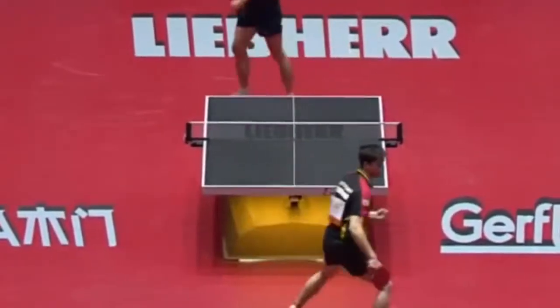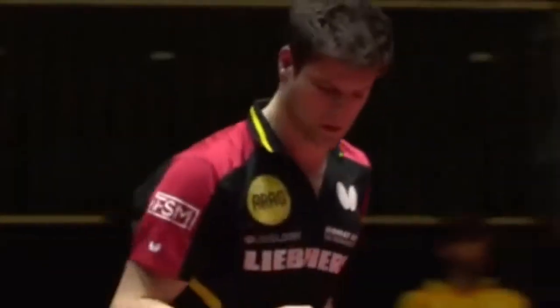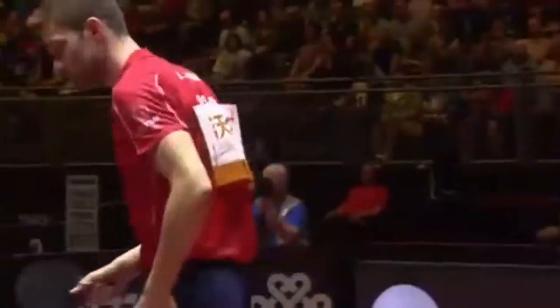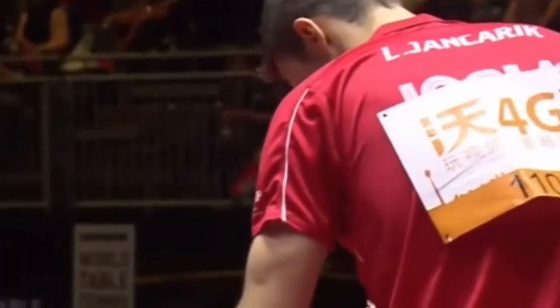So strong start to the rally. Jancarik has the point, but the last few, I think we've seen a few points like this where he's played very well, but then a shot that seems a little uncomfortable, or he's trying for too wide of a ball. It just seems to escape him a little bit.